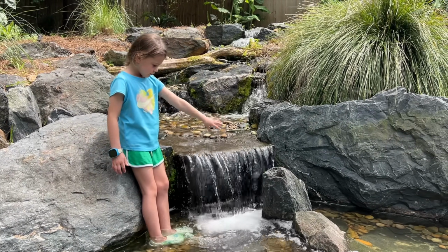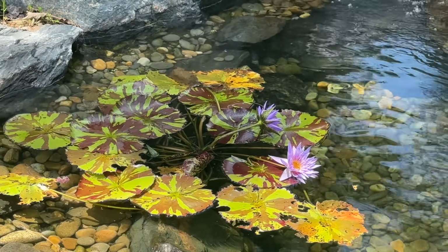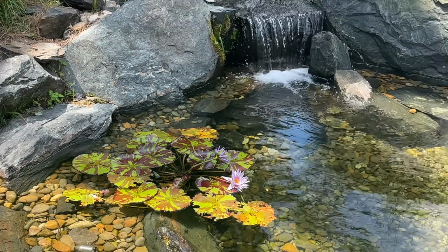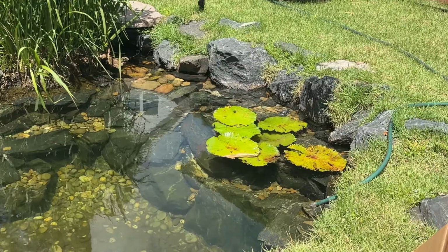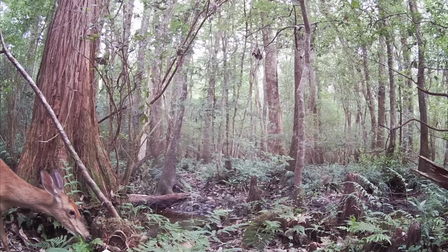Man, time flies. Now the last thing I wanted to do is add a couple of those tropical lilies from Cedar Falls here in the backyard pond. So we brought some over and put them on each end of the pond. A nice finishing touch. Alright, now let's head down to the swamp and see what the wildlife's up to.